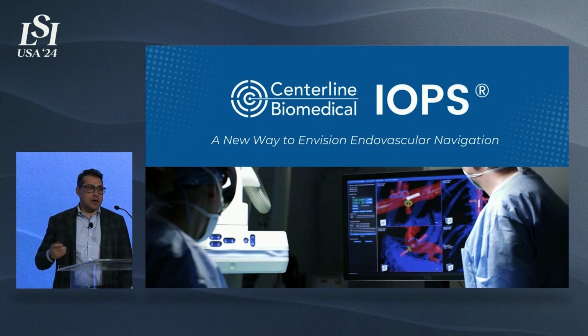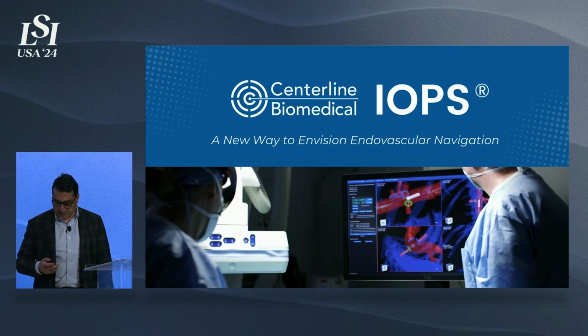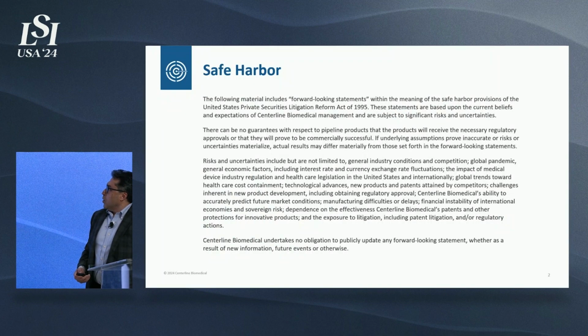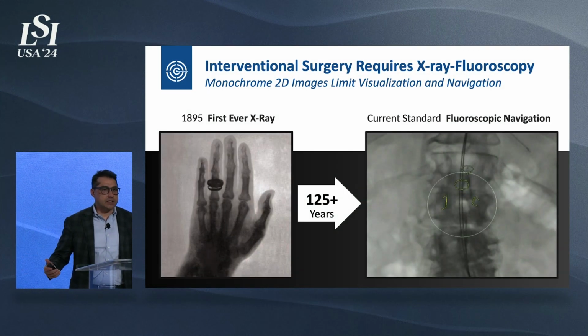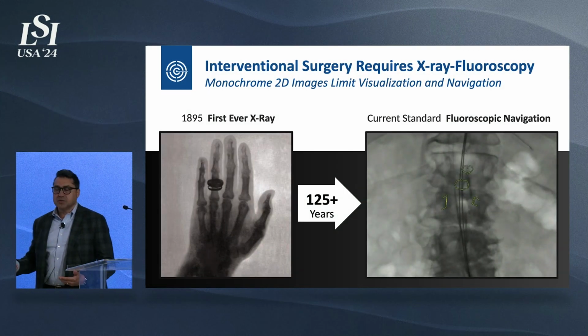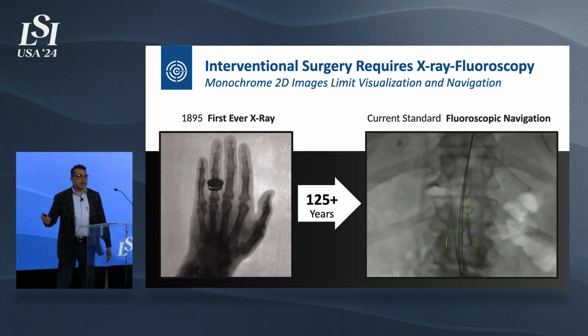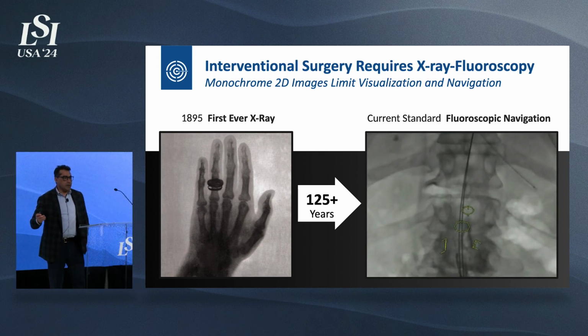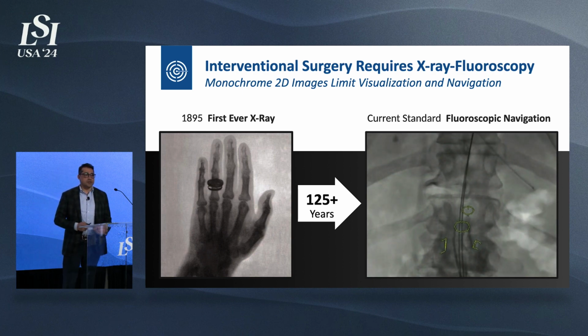Today I want to talk to you about our product called IOPS, which stands for Intra-Operative Positioning System. The best way for me to explain why we developed this product is to give you an example of how image-guided procedures are being conducted in operating rooms. This procedure is when a vascular surgeon is using fluoroscopic navigation to treat a patient suffering from vascular disease.